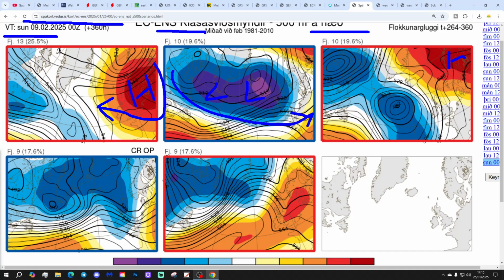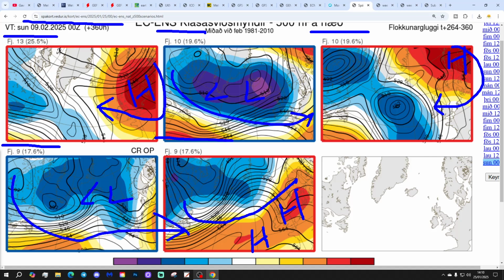Another 10 with high pressure up towards Scandinavia. That could be bringing the wind from the east. Then we've got 9 looking unsettled with low pressure and a mild westerly flow, and another 9 with high pressure ridging in from the Azores. That should be quite mild, would be dry, and might be inversion, frost and fog, but fundamentally that is a mild area of high pressure.